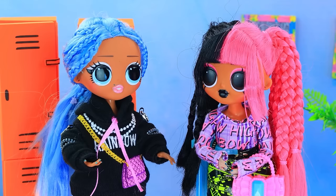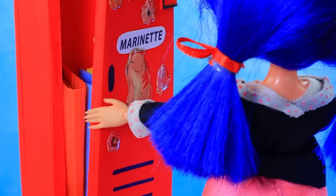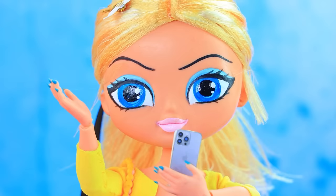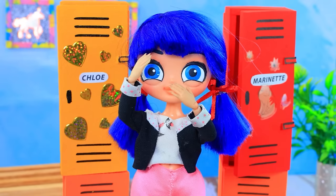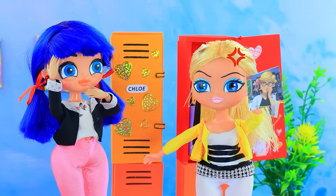School break. Look, personalized lockers. Marinette came to put her things away. Chloe noticed. Who's that in the picture? Chloe, please don't. It's Adrian. He's mine. Don't even look.